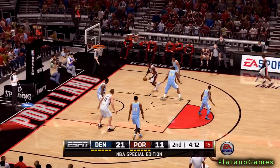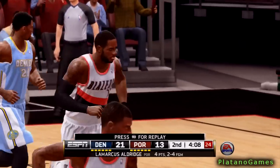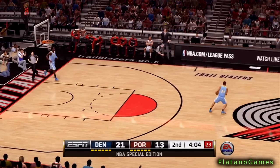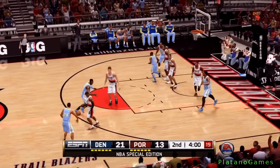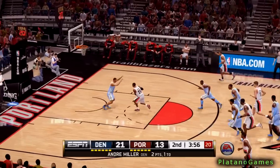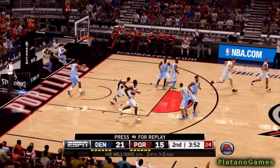To Aldridge. Goes to the goal. Oh, pretty left hand from LaMarcus Aldridge. Scoring in the paint is not for the faint of heart. You've got to expect to get hit and hit often. He is. He's not whining and complaining. He is just getting the basket right at the rim. And gets it to go.